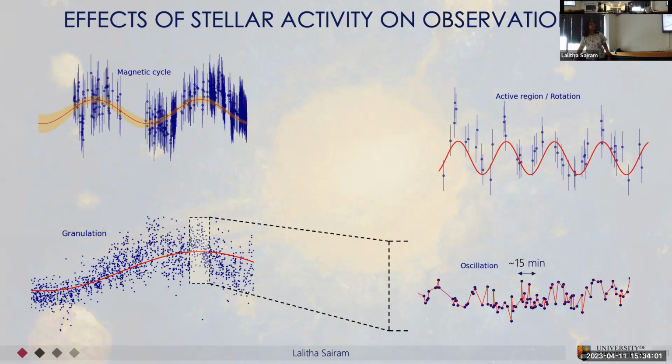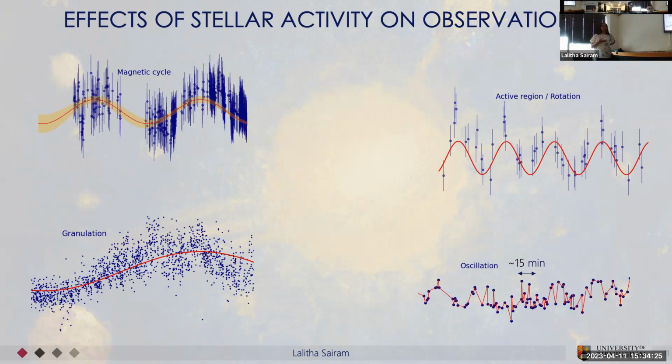Another big issue is the low amplitude variation in the data, which is oscillation. On the Sun, we have the p-mode oscillations, which have a time scale of 15 minutes or so. To tackle these oscillations, even if you reach a signal to noise ratio within 10 minutes, you expose your spectra for 15 or 16 minutes to drown out any oscillation signal that could be there in the data. These are very well accepted and commonly followed ways of tackling stellar activity by most people when it comes to observations.